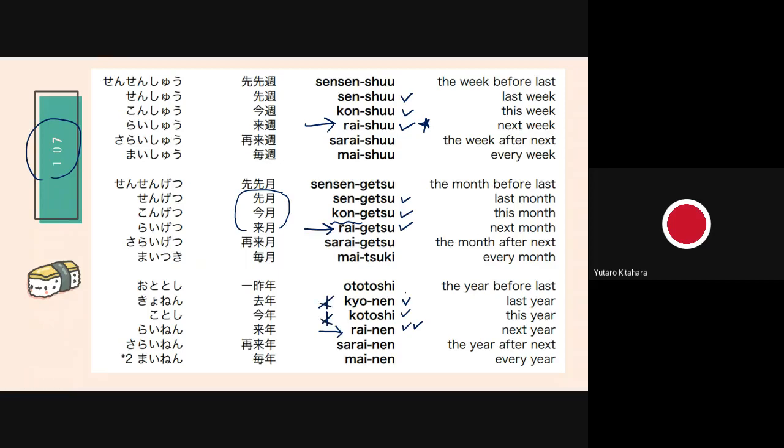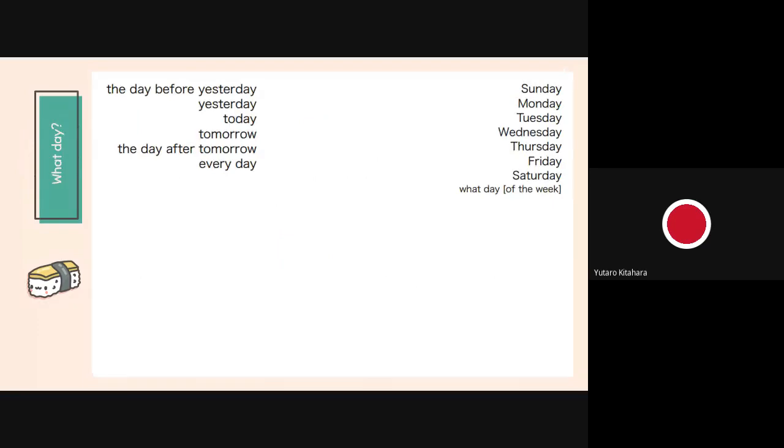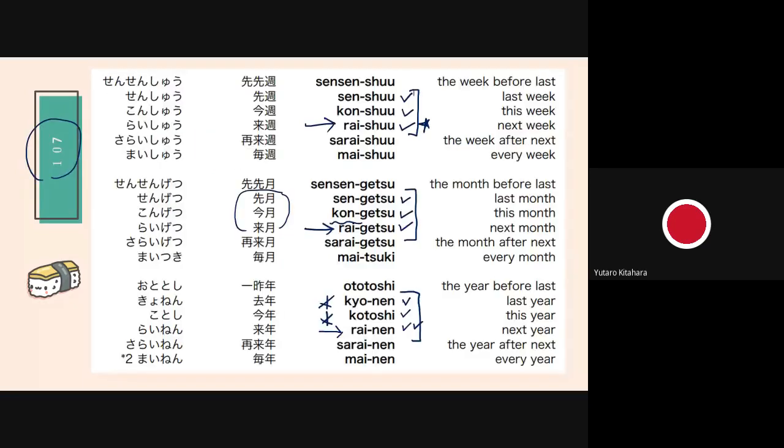Yeah, I think these three ranges will do. Okay, don't need to know the 2 months ago, 2 months later, 2 weeks ago, optional. Just know these three in the middle, okay? Last, this, and the next, that's all. In 107. Okay, you'll find a pattern. Just keep repeating. Alright, so this is the Monday to Sundays.